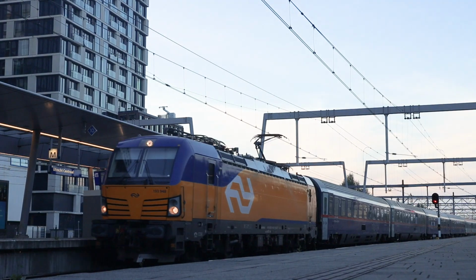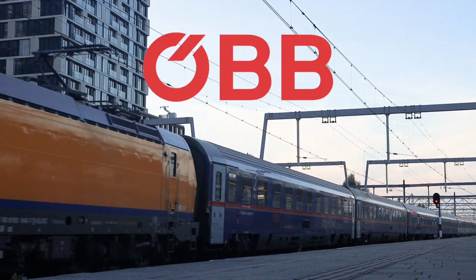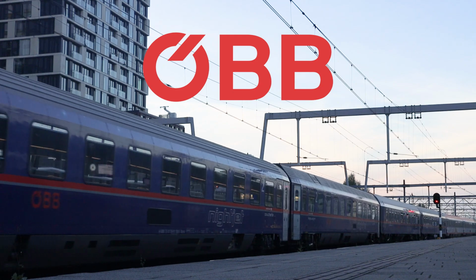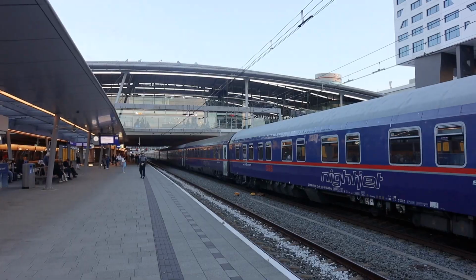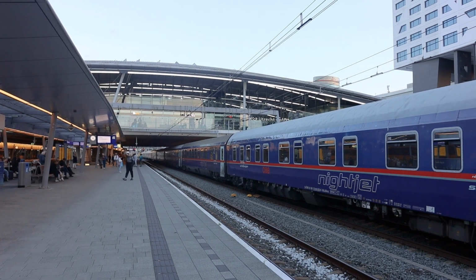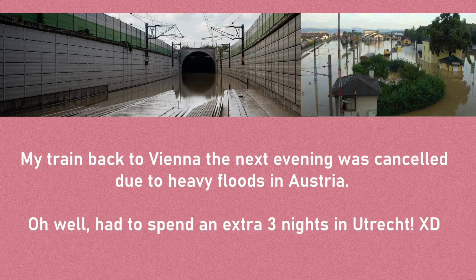You also have some Nightjet sleeper services operated by the Austrian Federal Railways ÖBB that run to Zurich, Innsbruck and Vienna. That is, if they are running, and not cancelled due to floods.